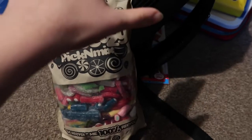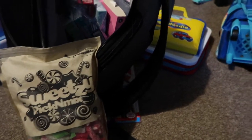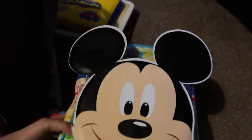So that will all go in this bag, plus drinks and stuff. And then Elijah has got this little cute suitcase to travel around with him. So it's just got a teeny tiny little thing. He's even got a little pull-out thing there, so he can walk around with it. Oh, it's got straps, so he can have it on his back. I got this on Vinted, £3.